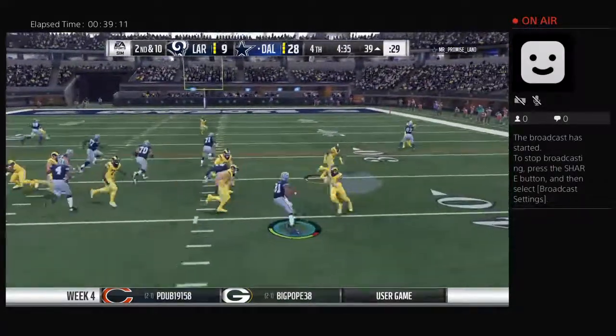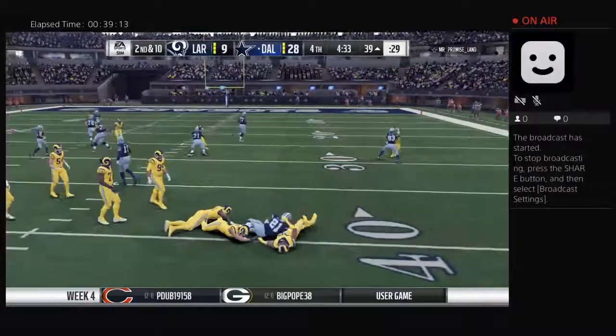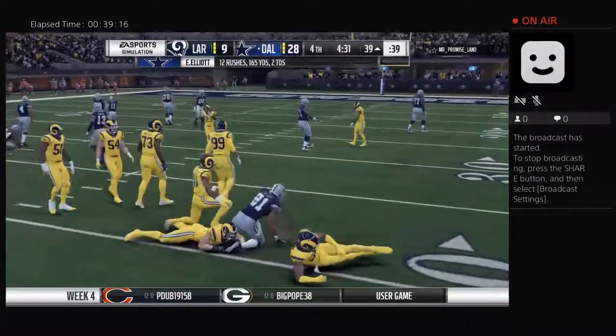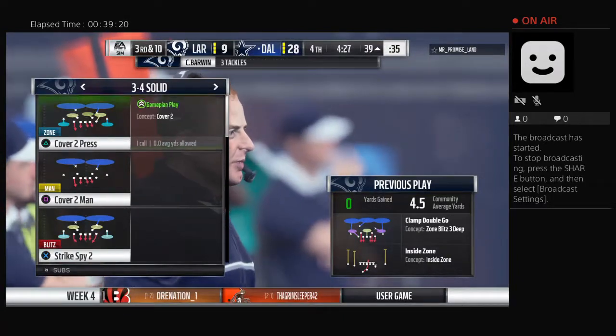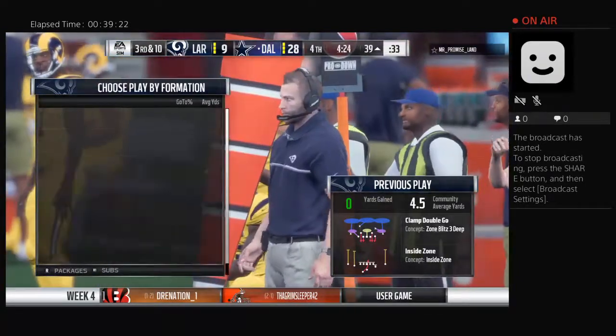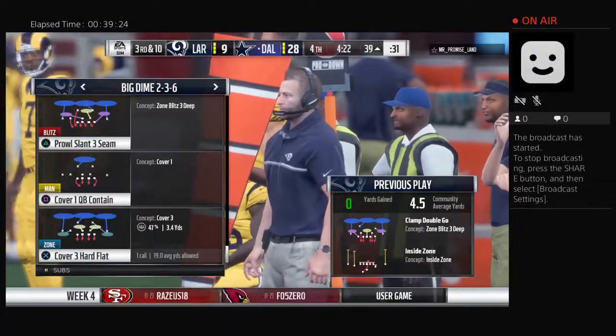After the penalty, it's Elliott. And for one of the few times here today, this run's not going to go anywhere. Back-to-back stops make it 3rd and 10. Run blitz there defensively, something we might see more of here in the 4th quarter.